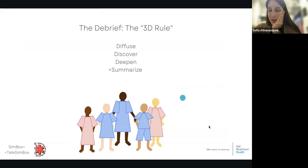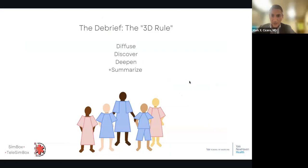Debriefing, when I was a medical student, or back when I was an EMT, had a different tone than it has now. At least during my training, debriefing often had a negative connotation to it, and a sense of people are going to be called out or be put on the spot about their performance.